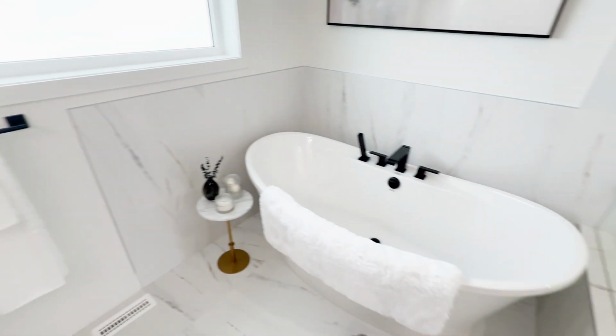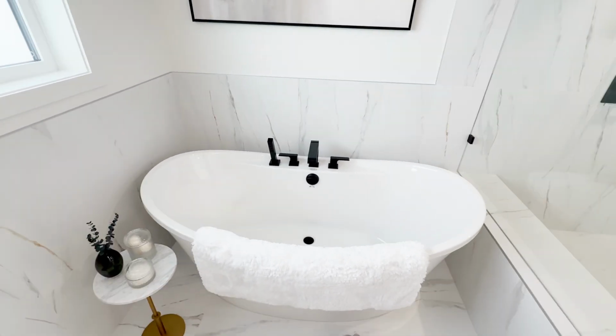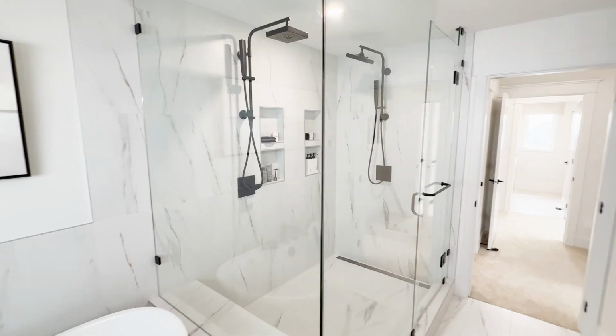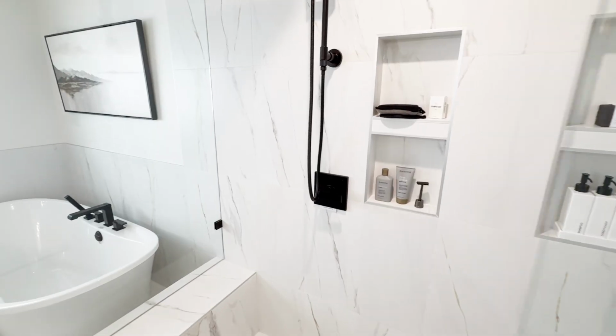And here you have a separate tub, again sticking with the hint of black. Now throughout this room you have this white tile with marbling. I personally absolutely love it. Let me know again down below, is this a color scheme that you like? Do you like something darker?